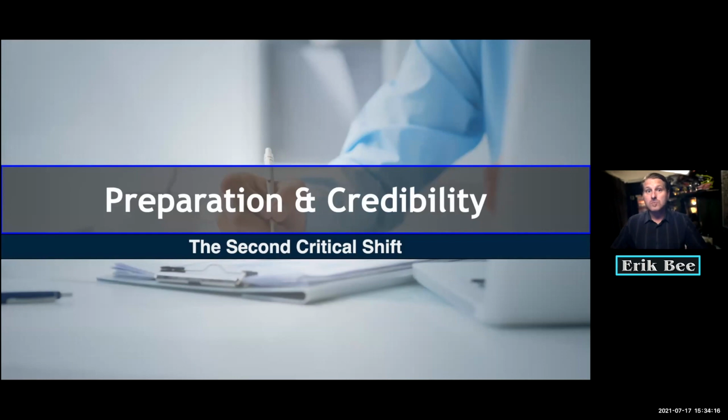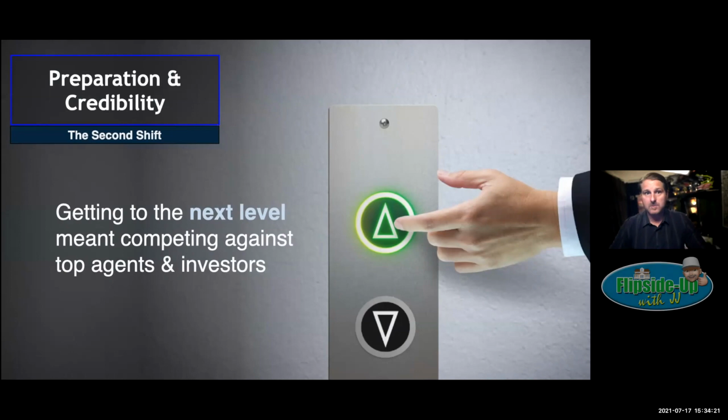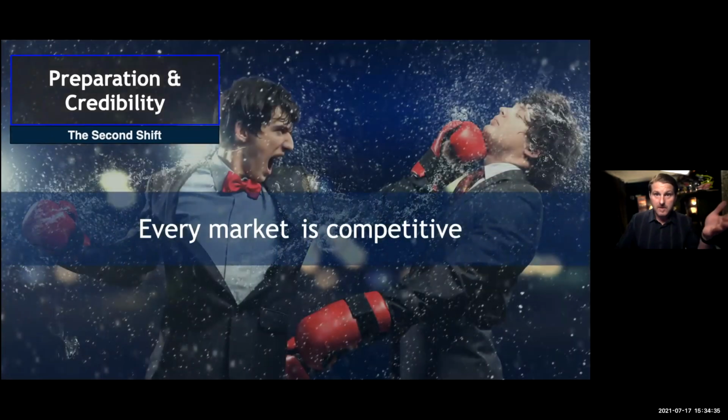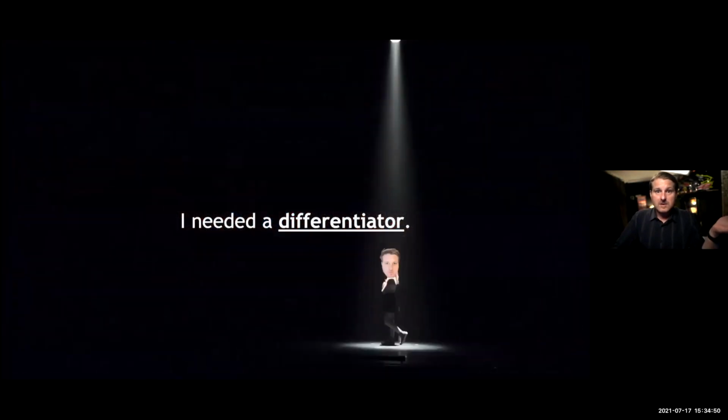But the next step is, how do you show up to your appointments? How are you showing up with your clients? How are they perceiving you? And to know that it's so competitive out there, what does it take to get to the next level, right? What that means is that you're competing with the top real estate agents and investors in your competitive market. We get it. How many times have I heard, but my market's so competitive, Eric. It's just so competitive. Yeah, I get it. Okay, it's crowded out there. And the question is, you need a differentiator. How are you going to stand out from the crowd? What are you going to do differently?